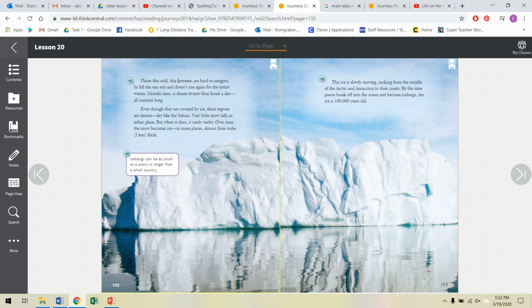Places this cold, this extreme, are hard to imagine. In fall, the sun sets and doesn't rise again for the entire winter. Months long, it shines 24 hours a day, all summer long. Even though they are covered by ice, these regions are deserts, dry, like the Sahara. Very little snow falls in either place, but when it does, it rarely melts. Over time, the snow becomes ice. In some places, almost 3 miles, 5 kilometers thick.